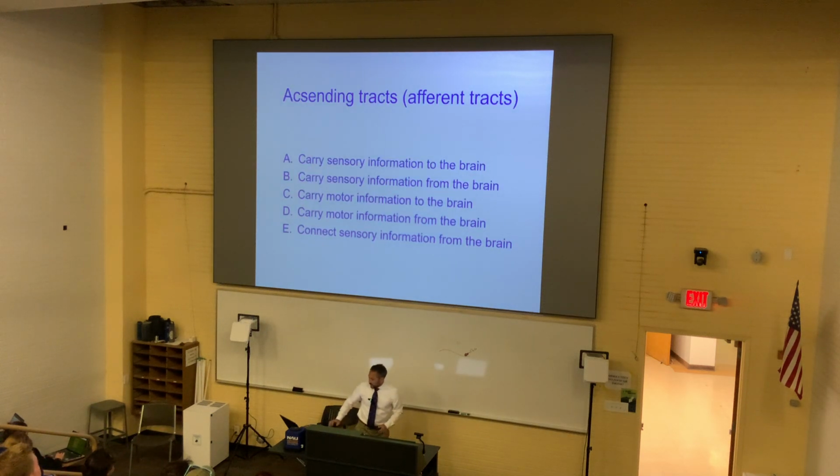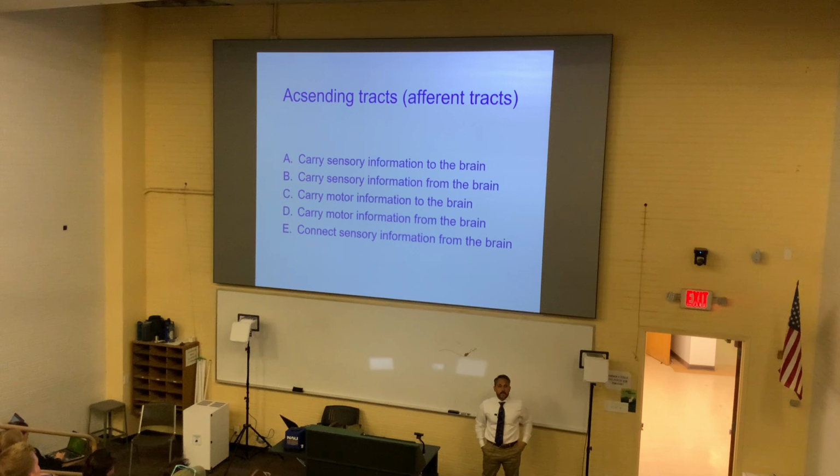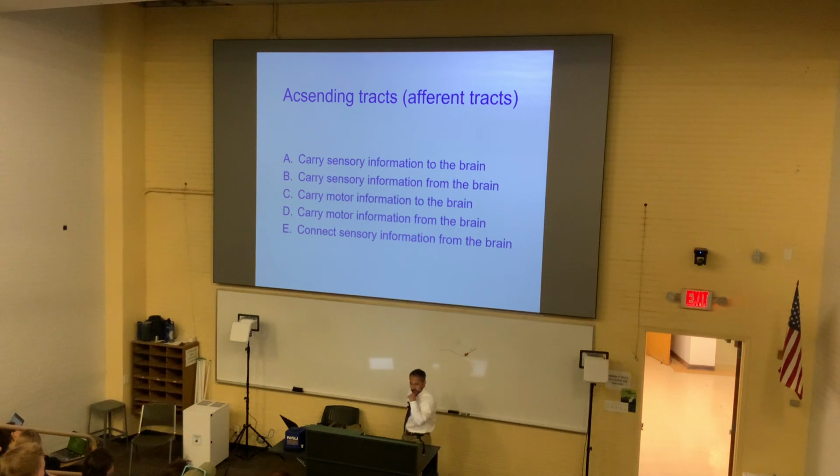Okay, a review question. Ascending tracts, also referred to as afferent tracts. And then descending tracts, the term is what? Efferent, with an E. So descending efferent tracts are motor tracts. Ascending afferent tracts are typically sensory. So what's the right information here? Right answer, A. Okay, beautiful.